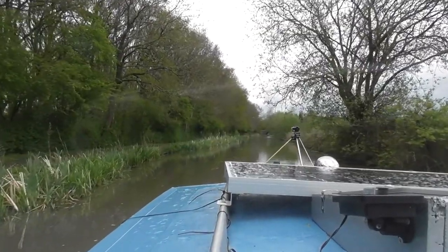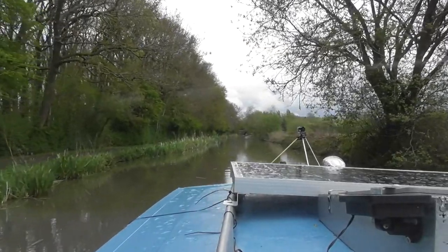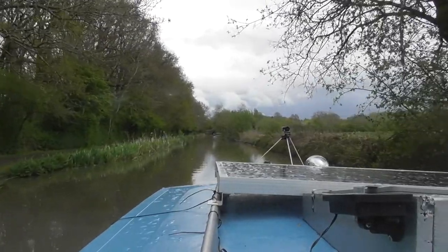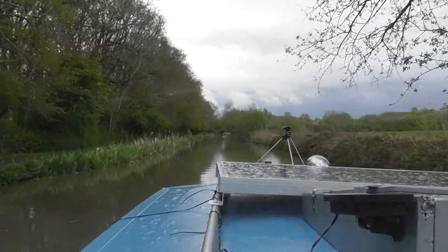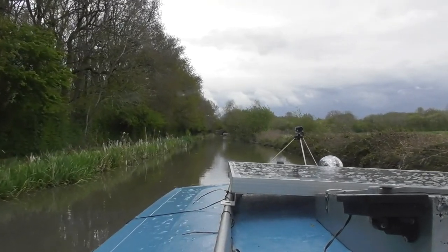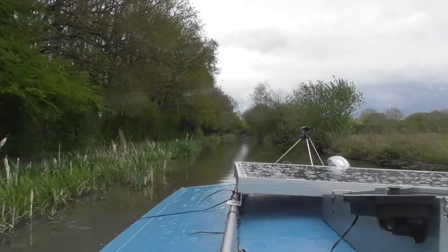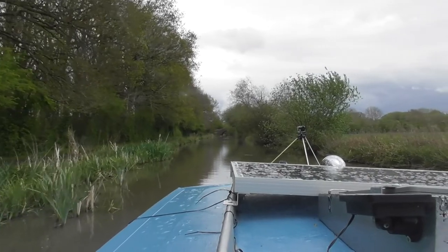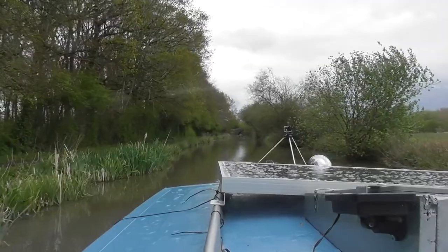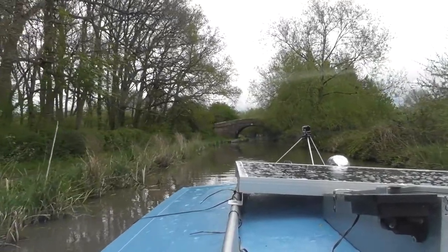I'm hoping that the narrowboat in front of me will pull up at the water point and the visitor moorings at Bosworth, because it's now coming up for 1 o'clock, and that would seem quite a logical thing for them to do, in which case I will try and pass them. If not, I'll probably moor up myself and have a spot of lunch so that I can let them get ahead. This is bridge 41, the last one before Bosworth.